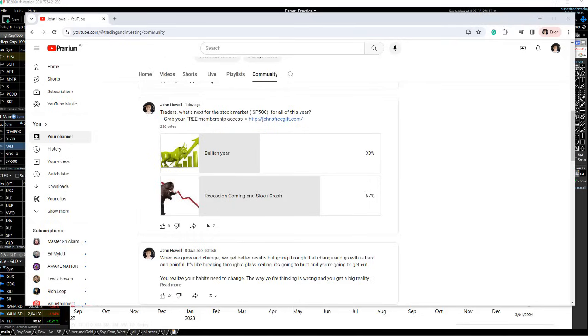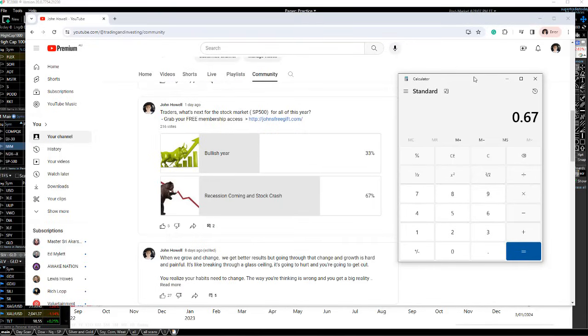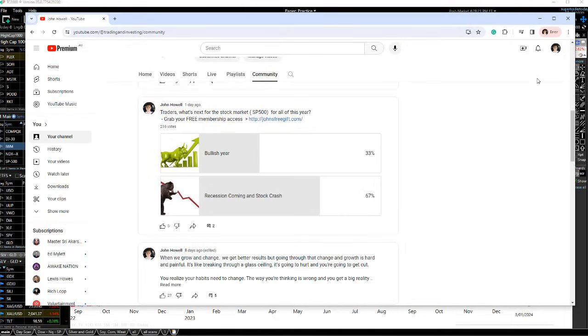67% of 216, whatever that works out to be. How many votes is that? Let's actually do this, I'm doing this on the fly here, so I'm using my calculator now. 67% of 216, so 0.67 times 216. I know how to do it on my phone anyway. So that's 144. So 144 people out of 216 said recession coming, stock market crash.